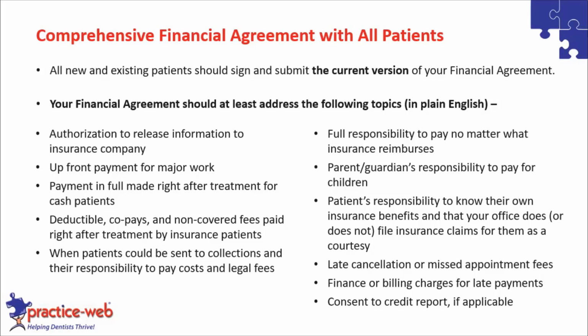Number 1 is, as you know, the patient has to authorize you to release information to their insurance company when you're doing billing. So have that in there. If you have a policy, which we're going to get into later, for upfront payment for major work or any sort of similar payment timing policies, you should have that in the agreement. An example of that is payment in full made right after treatment, let's say for cash patients. So that should be your standard policy, and that needs to be in the financial agreement.